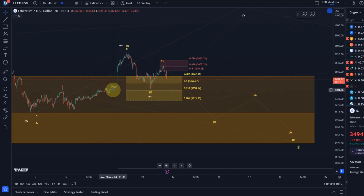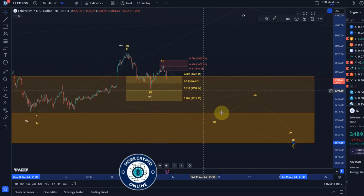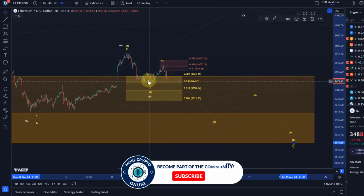All we need now to further confirm the validity of the yellow scenario, which should send the price down lower in wave C in a 5-wave structure to complete wave 4, is a break below yesterday's low. So I need to see that break below 3,415. And then we can look at targets for the 3rd wave. I mean, we can look at them now, but that level needs to break to get confirmation that the 3rd wave is unfolding. We need a sustained break, a convincing break.